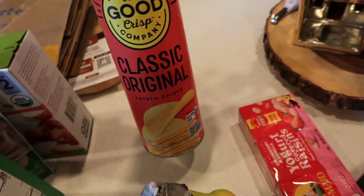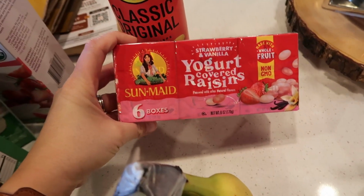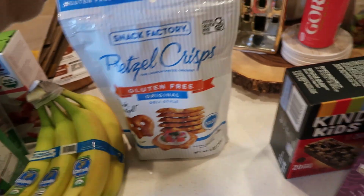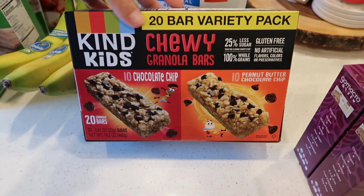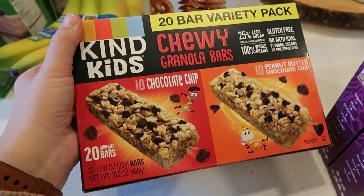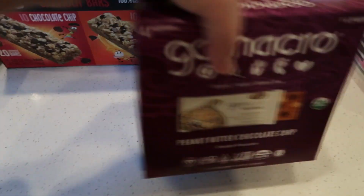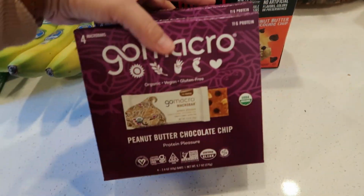And then I got some gluten-free snacks. Maverick loves these. Bananas, some gluten-free pretzels. Got these little bars to try. They're gluten-free, which is nice for me. And Addie loves taking bars to school, so I got these. These are my favorite protein bars.